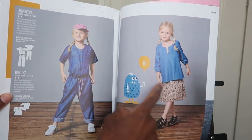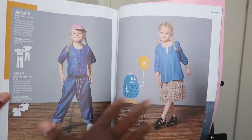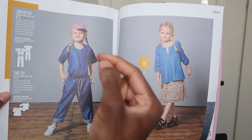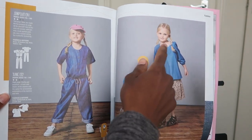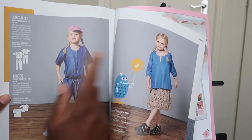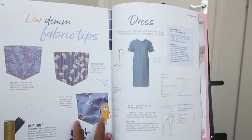And I like this top, but I don't like this very open v-neck. I just feel like it's not the girly kind of top. I would probably add a little button with a loop to just cinch it in, to just hold it in place. But it's a beautiful blouse. I love the jumpsuit. Yes, Burda, you've done well with the kids patterns.